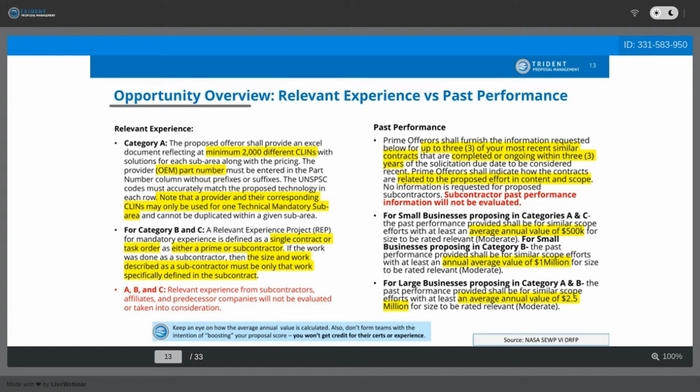So for category A, it looks a little bit different than the other 2 categories because it's kind of more the traditional NASA SEWP relevant experience requirement. You'll submit 2,000 different CLINs into the chart that they've provided within the RFP to show that you have the relevant experience necessary.